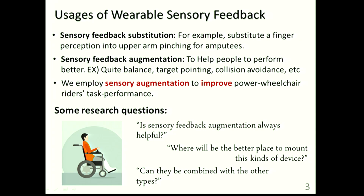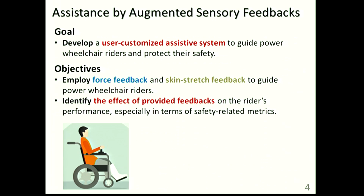But today I want to emphasize more on sensory feedback augmentation, which is providing an additional cue besides visual or auditory feedback. When you use a sensory augmentation device, there are some typical questions: is a sensory feedback augmentation device always helpful to people? Where is the best place to mount this kind of device? Can we use multiple devices? Is the combination with other types of feedback always helpful too?